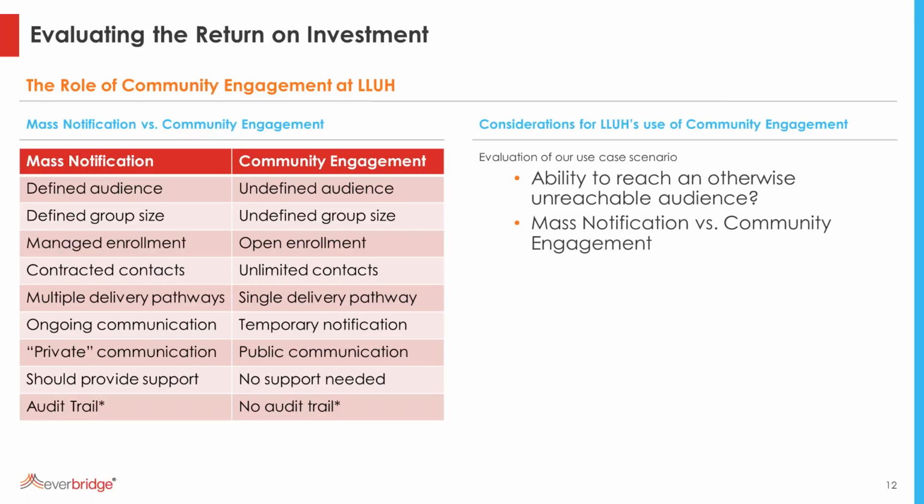So Everbridge for us is an important solution for our employees because we want multiple pathways. We want redundancy, and we also need integration with, say, other features like desktop notifications. Our Everbridge account with our people who are managed works very well for ongoing communication, whereas community engagement can work for both ongoing communication as well as temporary notification, assuming that the people that you want in the system are enrolled in the system.